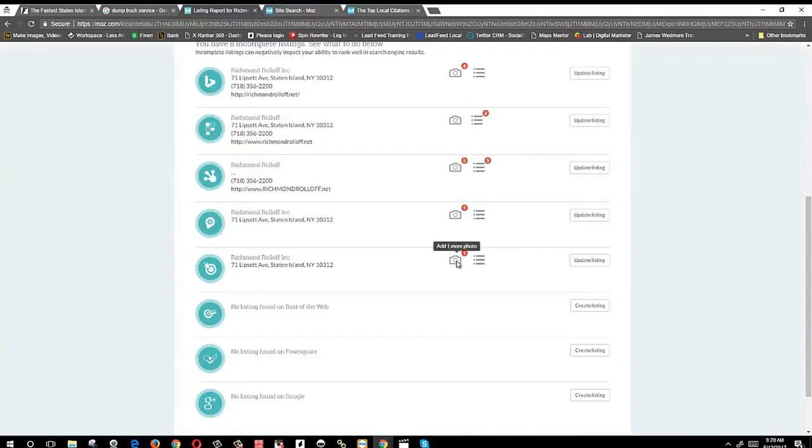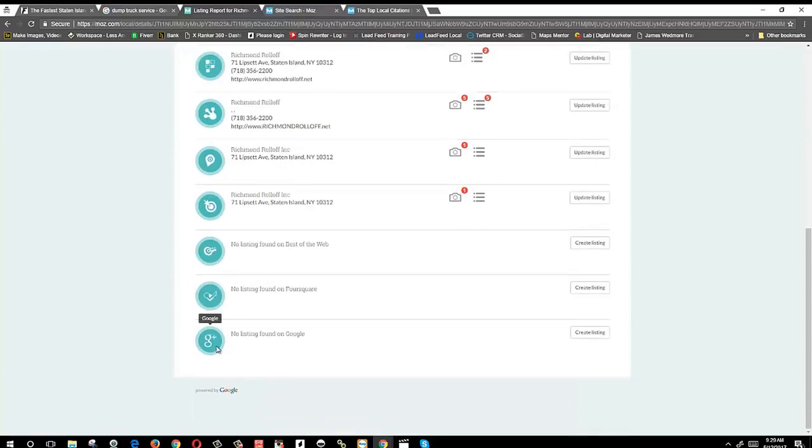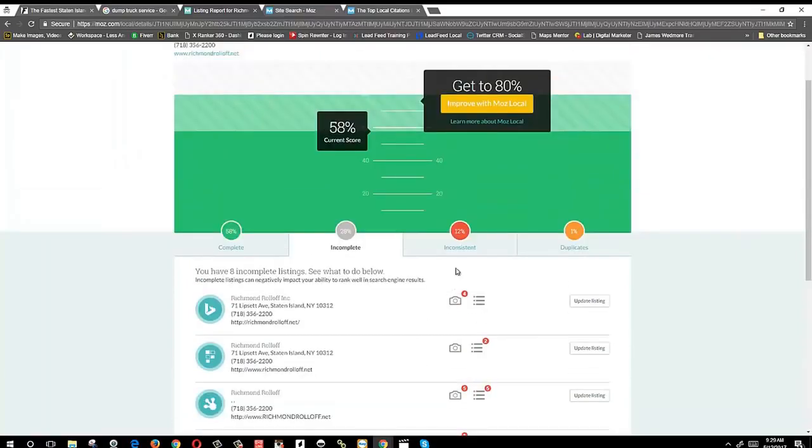Okay, so each one, add pictures. Over here is probably add categories. In Hot Frog, they want you to add categories. So what you'll need to do is go to each one of these directories and fix the citations. You could do this by hand. It takes a little while. You could have a virtual assistant fix your citations. So you would need to create a Best of the Web directory listing, a Foursquare, and it looks like they need a Google Plus page. Okay. This is just a snapshot of what you need.